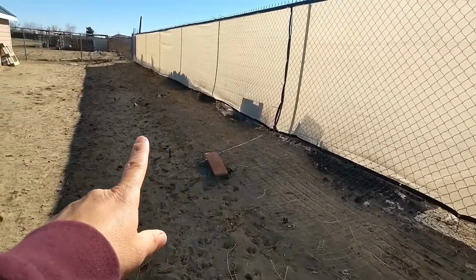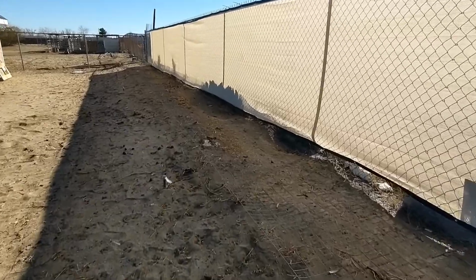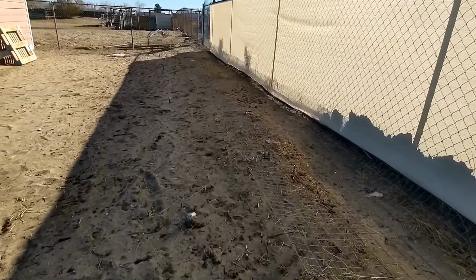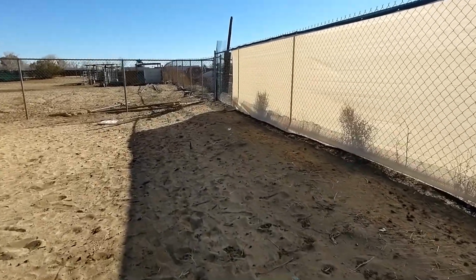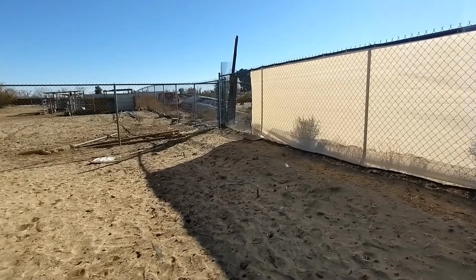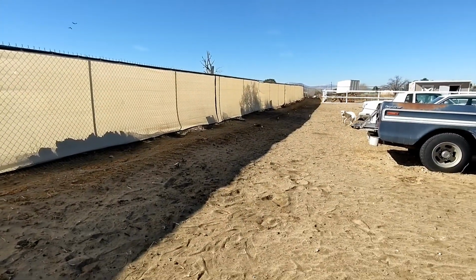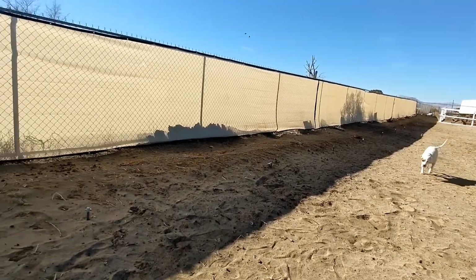My husband installed some drippers. He ran water all the way back here. Me and the boys dug and filled in holes, and he installed water. The reason I'm showing you this is because we will be getting trees next month to fill in the back, to give the back of our property something nice to look at, also shade and just privacy.